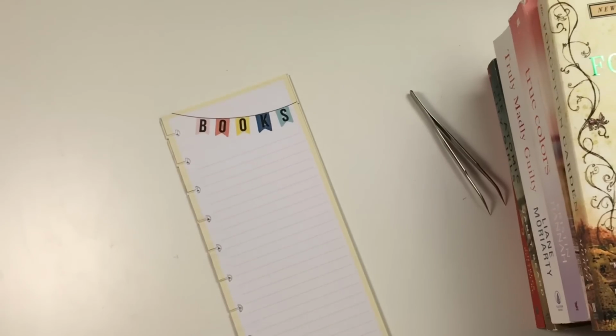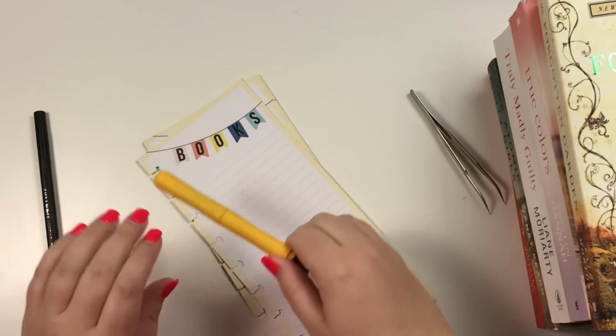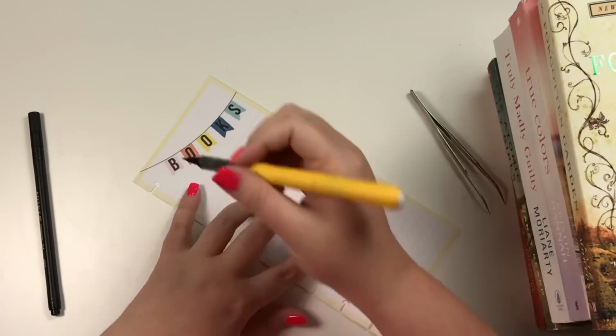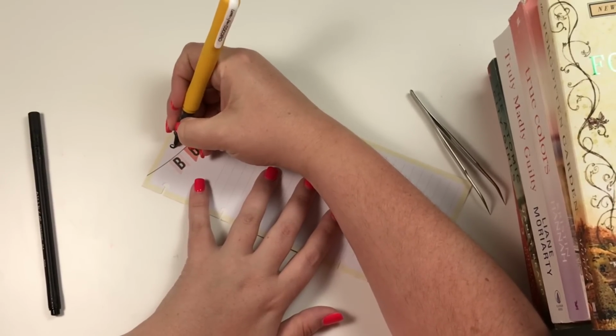Alphabet book. Now I'm going to grab one of my favorite pens. Let's move all these extra sheets because I don't need them. And up here, I'm going to letter the word summer.